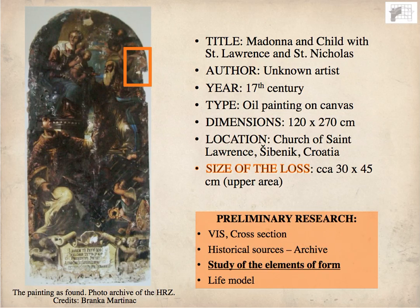The crucial part of preliminary research carried out for the complex intervention of retouching on the painting Virgin Mary and Child with St. Lawrence and St. Nicholas from the 7th century was the study of the elements of form. The damage contained the loss of a body part located in the upper area of the composition within the group of lying chubby angels. Besides the lower line of the left foot, partially visible on the preserved remains of the paint layer, the angels' legs were completely lost.